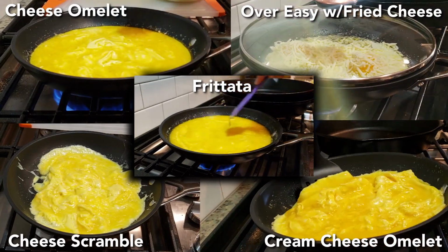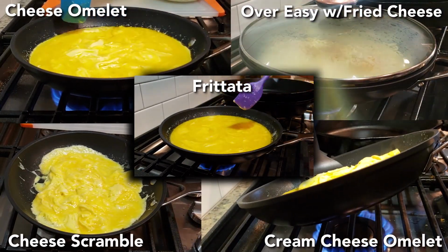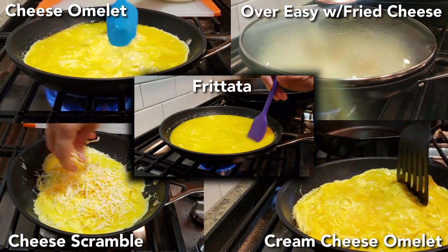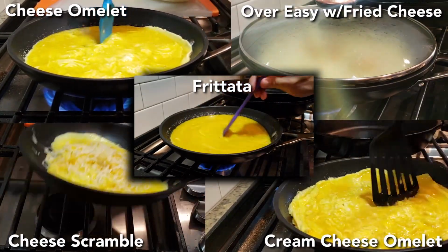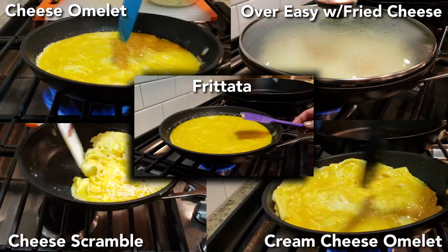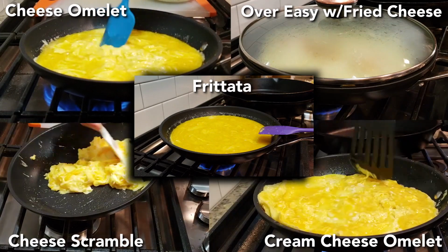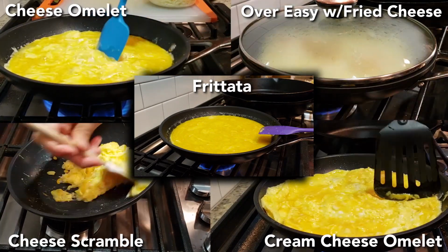Now notice the scramble. You see how it's kind of liquidy on top, but the bottom is cooked through? That's when I turn off the heat and add the cheese. The pan is reserving heat, and eggs reserve heat extremely well. So right when you think they're about to be done, you've already overcooked them. Always stop cooking your eggs a little bit before the way you like them.